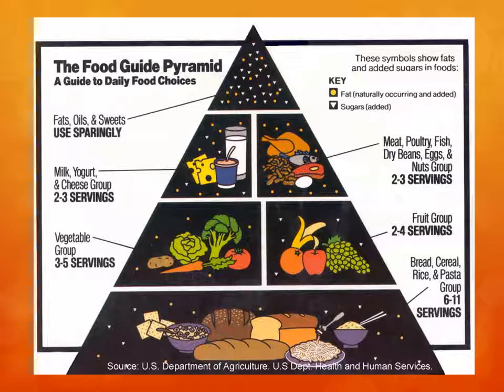The food guide pyramid has gone through some changes in recent years, and it's not the same as it was when I was growing up. They also include fats and oils and sweets in the diagram at this point, and they've also changed the amount of servings. You do need to be familiar with what is required in a healthy diet.